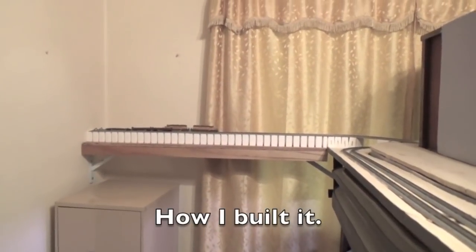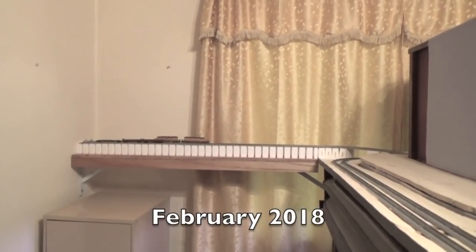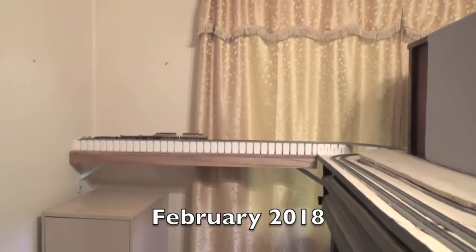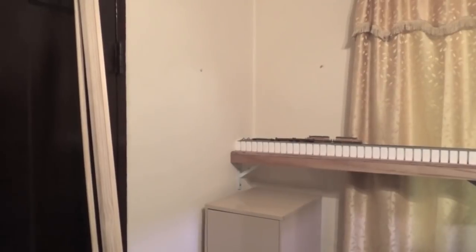Now let me show you how I built it. This is what that area of my train room looked like in February after I bought some of the lumber that I needed for the project, but before I started to put it together.